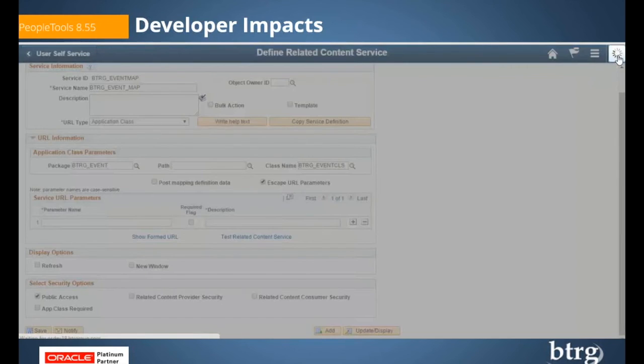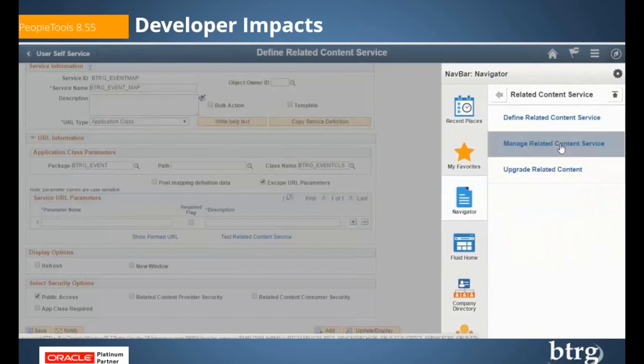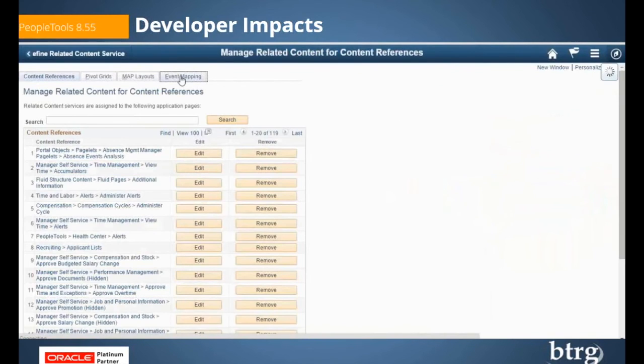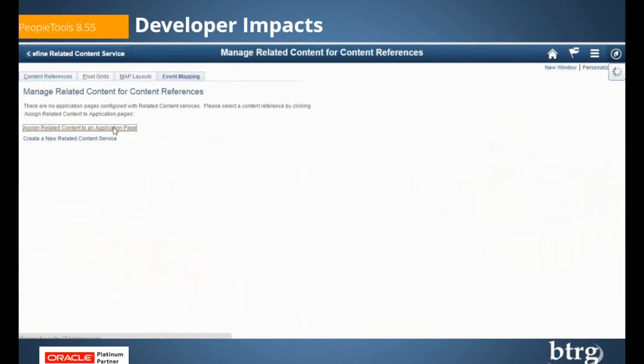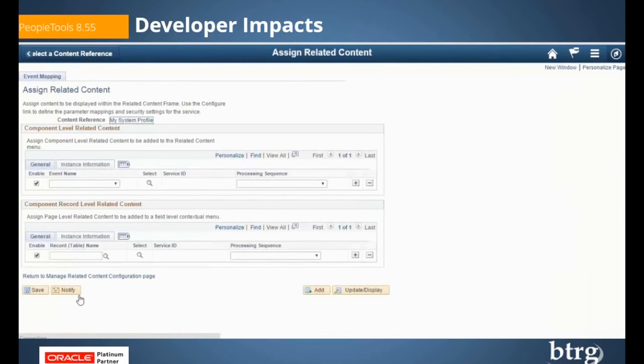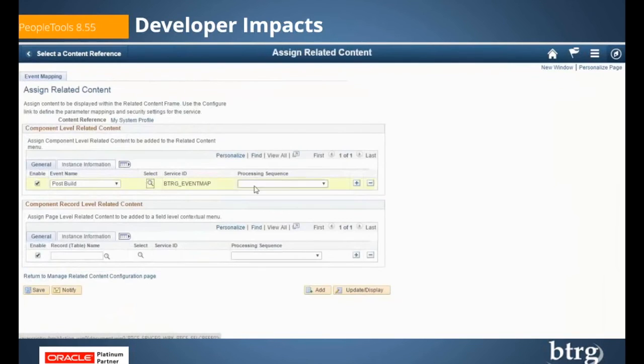Now, once I create the content service, this is where I'm going to relate the content service to the component, or the delivered page. So there's an event mapping tab within Manage Related Content Service. The page I showed you guys was the My System Profile. So pull that up and then associate it to the event I just created. And I want it after post build. So after it's processed, that's where I want to kick off that code. So save it. Again, it's a post process I need.